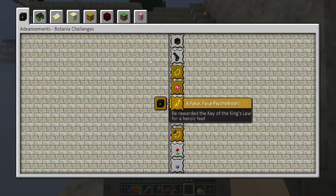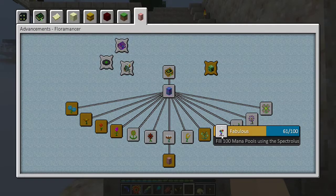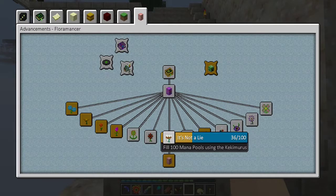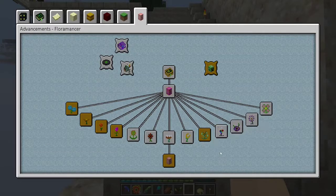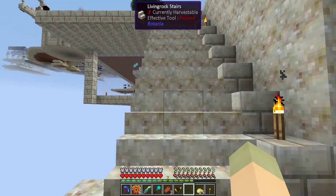How are we on progress, guys, with these? We've got 61 out of 100 and 182 out of 200. We're almost there. Might actually get this next weekend. 36 out of 100, 56 out of 200, and 38 out of 100. So those are all the ones we have currently running that are awesome. That's great. Great news.